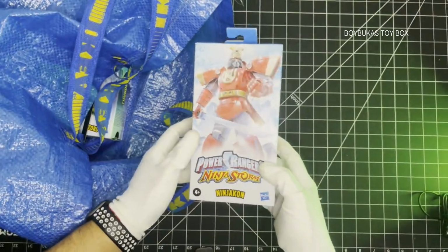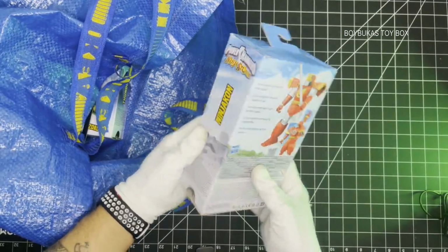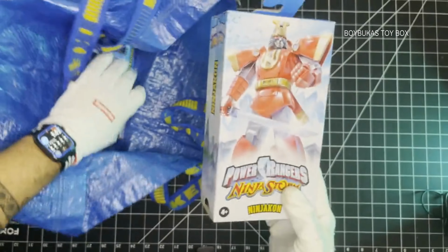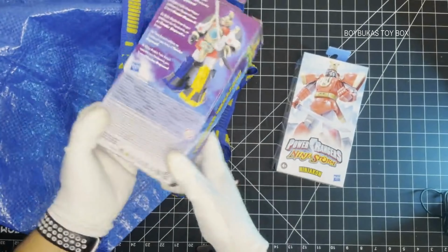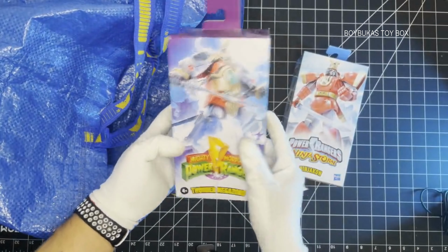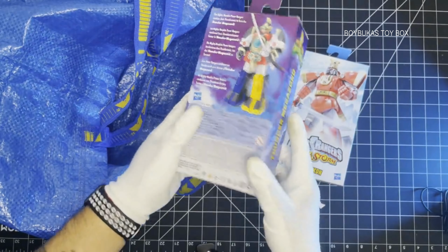Okay, so finally I found the Ninja Storm, NinjaCon Power Rangers. Look at that. In the marketplace, they're already selling it for $15. So that's easy money for them. It's only $5. So another Thunder Megazord. Also, finally, I got this one.